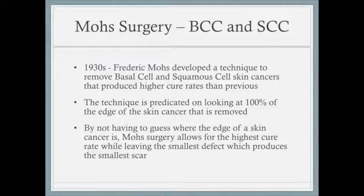I'm going to talk a little bit about Mohs surgery here and how it applies to melanoma. Mohs surgery was developed by a gentleman, Frederick Mohs, who's a general surgeon, in the late 30s. And he developed a technique to remove basal cell and squamous cell skin cancers that produced a higher cure rate than previously. The technique is really predicated on looking at 100% of the edge of the skin cancer that is removed, by not having to guess where the edge of a skin cancer is. The Mohs surgery allows for the highest cure rate while leaving the smallest defect, which can produce the smallest scar possible.